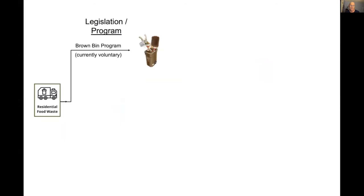Start with the residential. First, the residential stream under the purview of Department of Sanitation, or DSNY. In 2013, the city began its voluntary brown bin program, with participating residences given these bins for organic waste to be collected by DSNY. The program is currently suspended due to COVID issues.